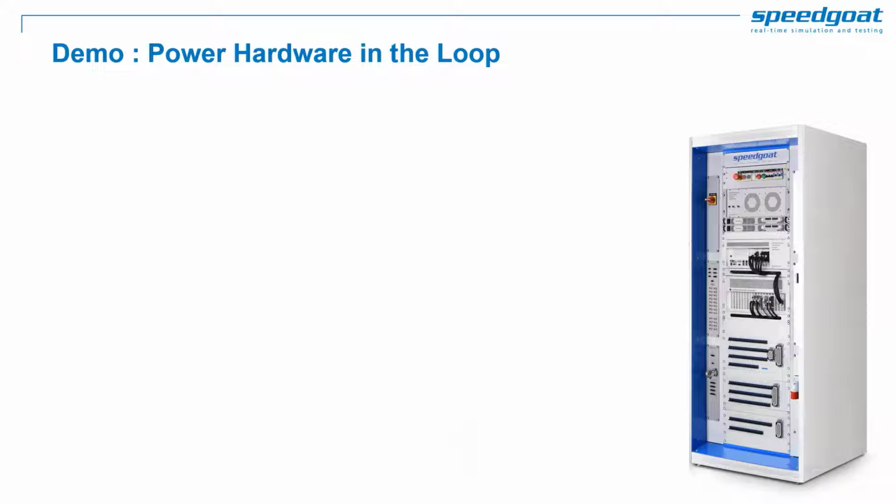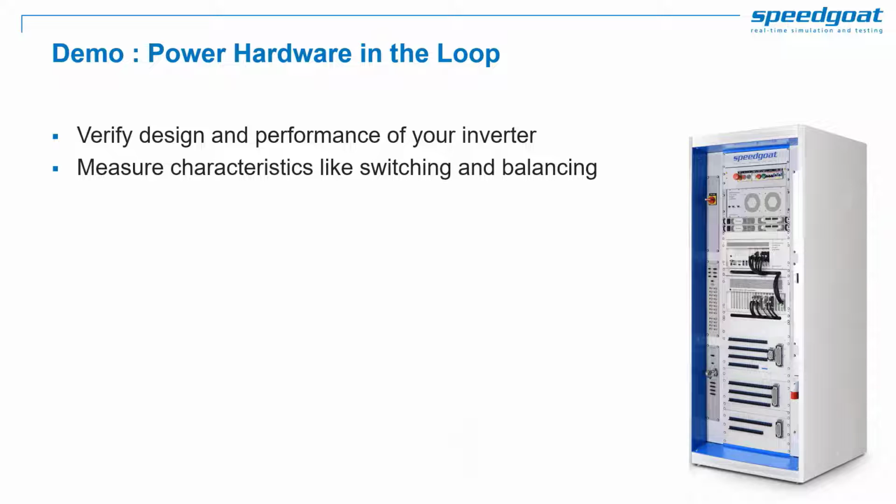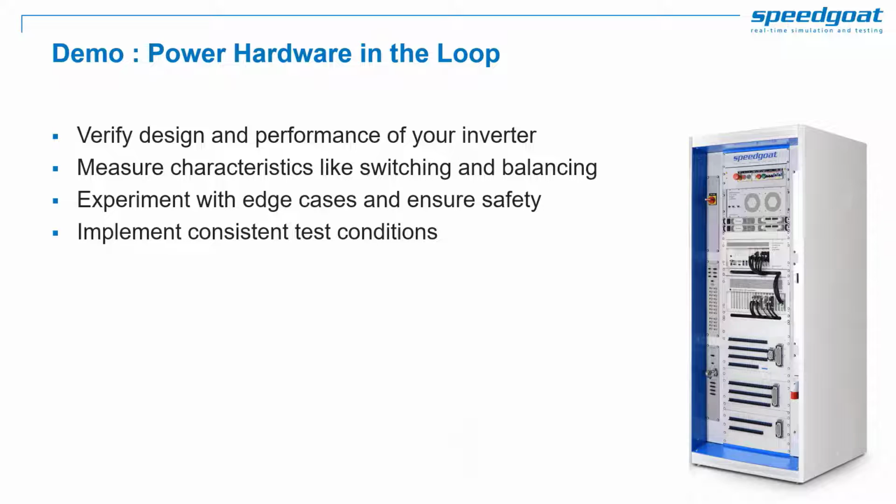Let us recap what we have seen in this demo. We were able to verify the inverter design and performance by reproducing the behavior of a motor at the leads of our inverter and mimic full power operating conditions. We changed the switching frequency and observed the real current ripples and could confirm the synchronization and balancing of the three branches. We experimented with the load torque and resistance variations to verify the conditions for overcurrent fault detections. And last, we implemented a load profile to allow consistent test conditions and automated testing.